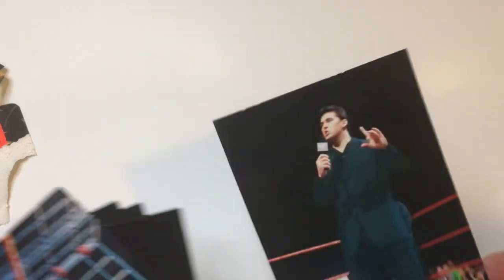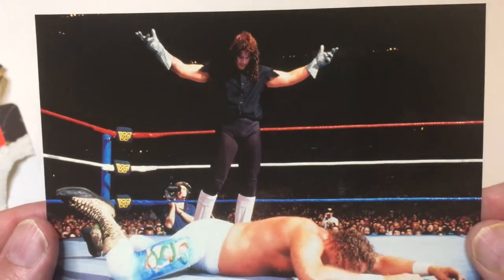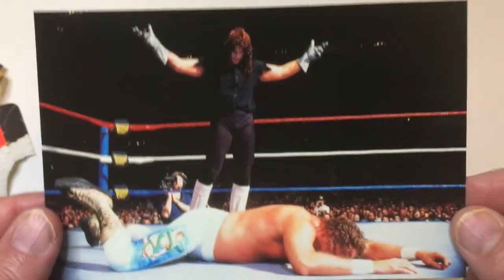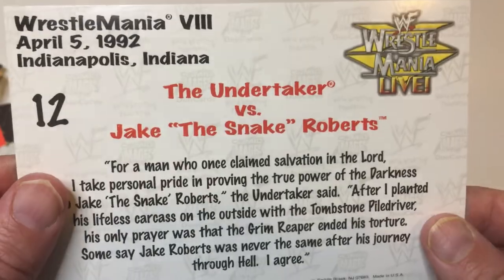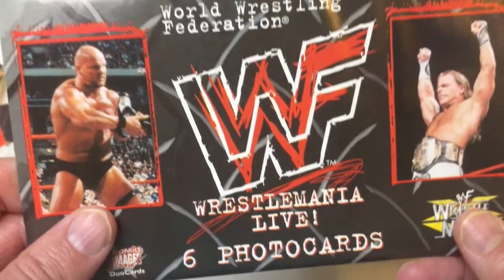Well, let's see. This would be the best card, I think. Old School Undertaker, Jake Roberts. Pack number two here. Hopefully get some better photo cards in that set.